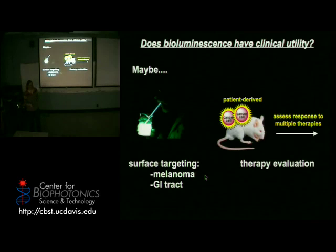So we're much fatter than a mouse, but there is some work being done using bioluminescence to look at things that are really near the surface that you can put right up against a camera, things like melanoma or skin cancer, and perhaps looking at changes in the GI tract with bioluminescent bacteria. And then finally, other work that I've done has taken human cancer cells straight out of the human patient, not just from cell lines like I've shown you before, but straight from a tissue biopsy and into an animal to evaluate whether or not certain therapies are effective against that particular patient. And that's an example of what has been coined personalized medicine.